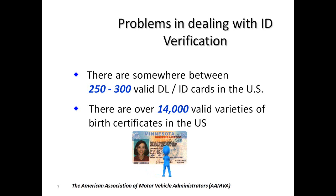Now, if someone is looking at birth certificates and things of that nature, then it gets even worse. If you're using a birth certificate for ID verification, that could be very problematic because, in some cases, there are no birth certificates even today.